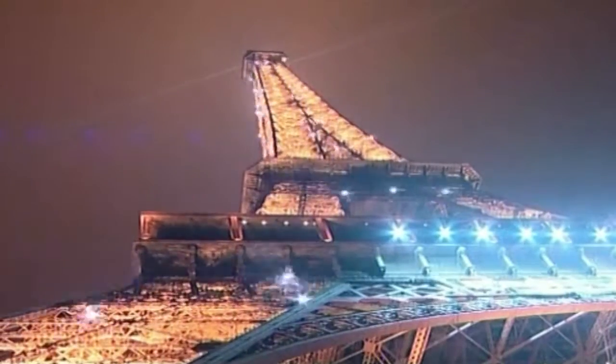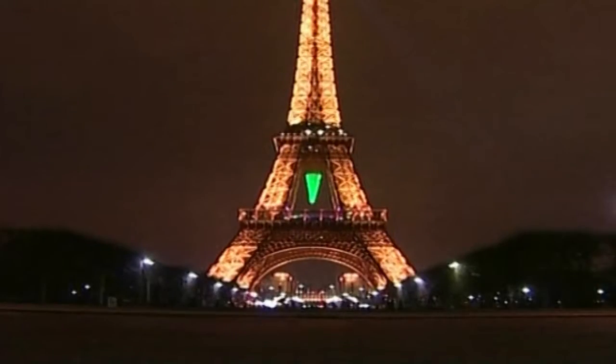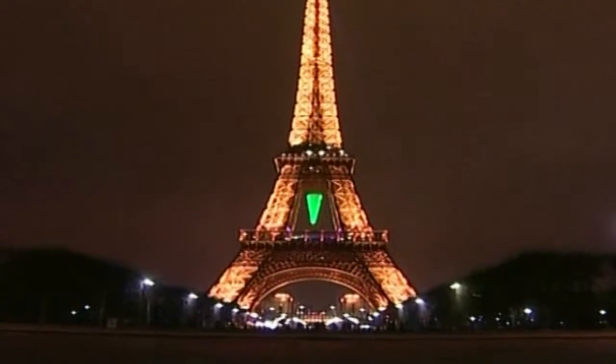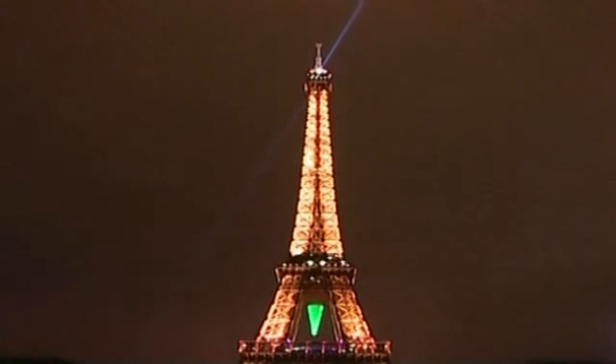Since January 1, 2000, every hour after dusk, the tower sparkles for 10 minutes. But recently, in a symbolic gesture, it was decided to reduce the amount of time the display lasted.